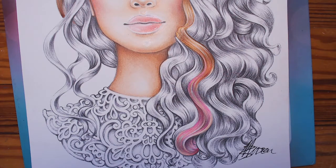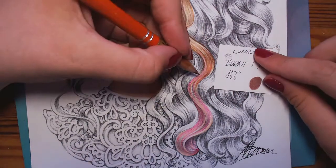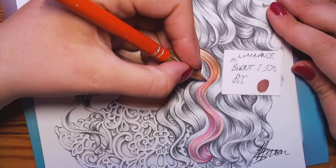Where is my burnt sienna 50? There you are. So let's see what this color can do.